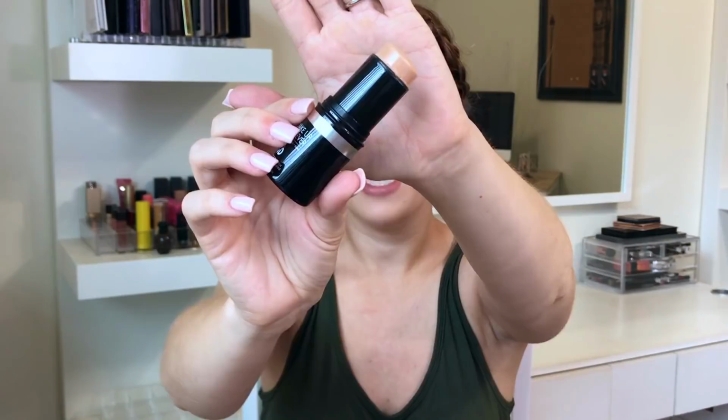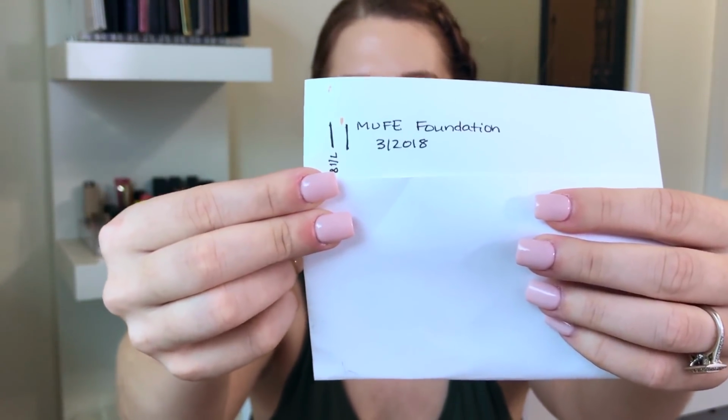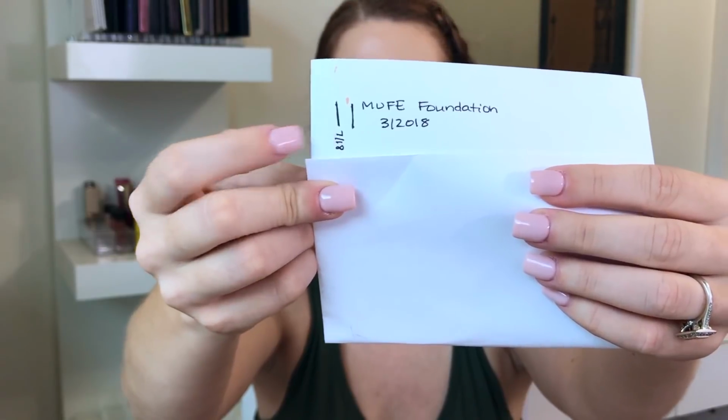And I'm really glad that I measured this one because by eyeballing it, I felt like I haven't really used a lot. But if you look right here, you can see this first line that I have further out was the line that I measured in March. And then here is the line that I just measured today in July. And so I'm dating it and everything.